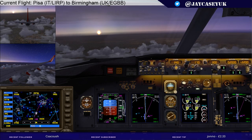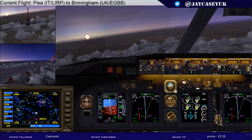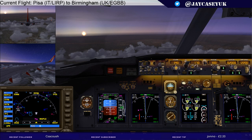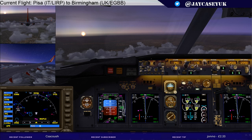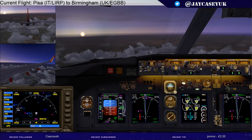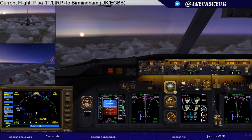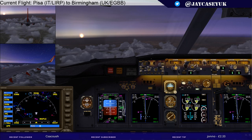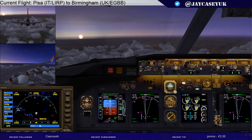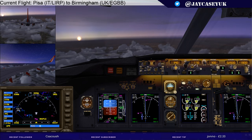So we're going to go back to the track, program, enter, yeah. How far out are we? 30 miles, yeah, so 30 miles. Might want to slow that down a bit actually. 22,000 feet. Yeah, we're going to slow that down just a tad. Put us on to final approach.